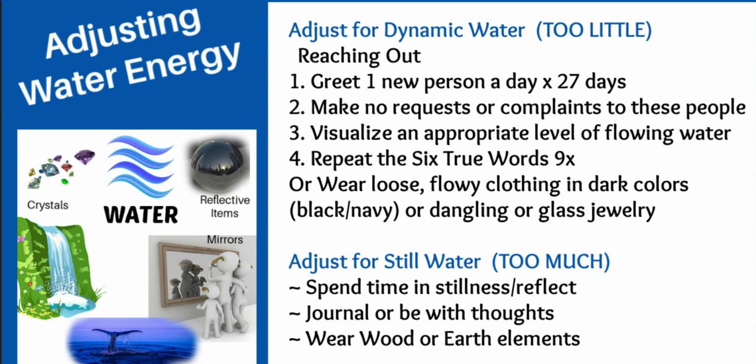One of the things that you can do is to greet one new person a day for 27 days. And you don't make any requests of these people or complain to these people, nothing like that. You're just greeting them, just saying hello. And also visualizing an appropriate level of flowing water. And then we like to use the 6 true words, repeating that 9 times a day. And that would be for the 27 days. And you repeat Om Mani Padme Hum. Those are the 6 true words.